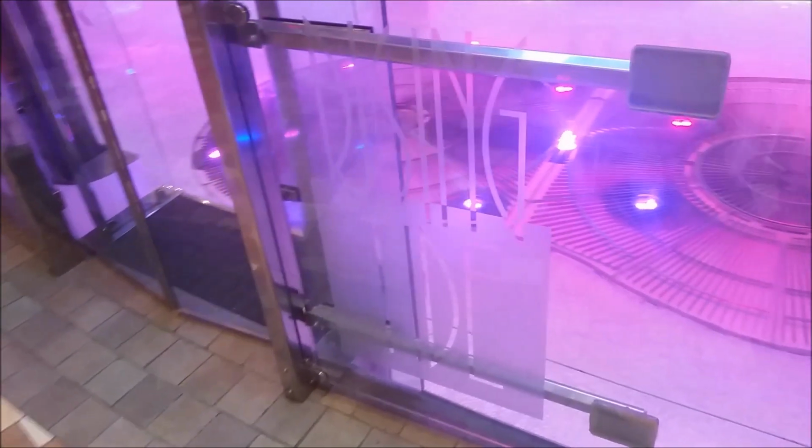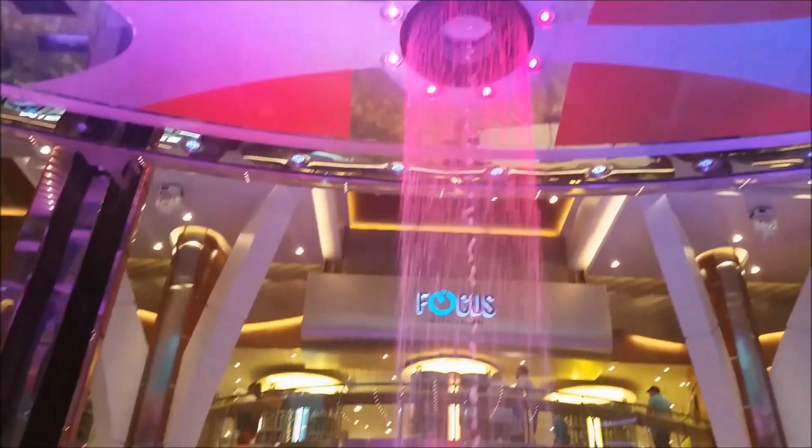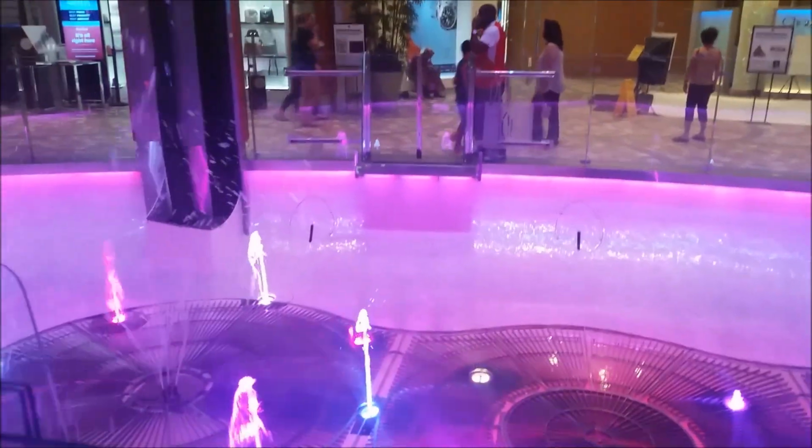So this bar is called the Rising Tide, and it has the squirting water effect. More squirts, more squirts. All this running water. Rising tide, my butt.